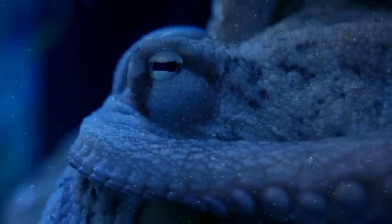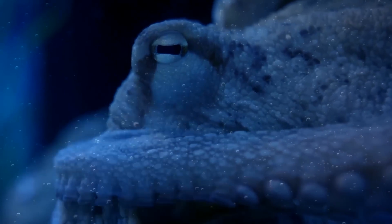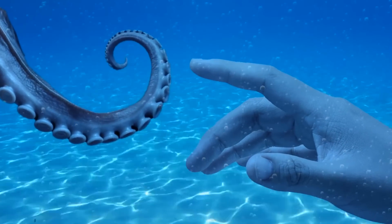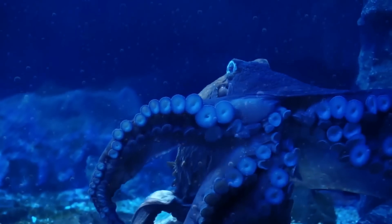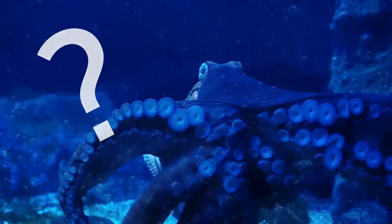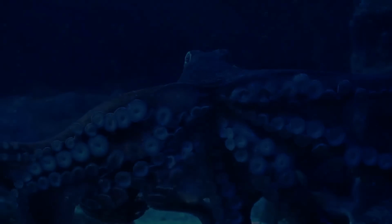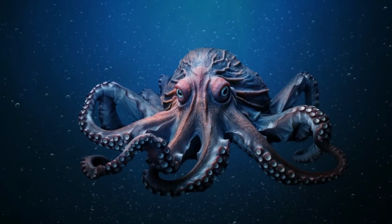Maybe what looks like tenderness is just curiosity or confusion. Maybe an apparent hug is really just a defense mechanism. Some people may love octopuses, but can they really be friends with a human? Until they learn to talk, I guess we'll never know. That doesn't make an octopus less of an interesting creature though.